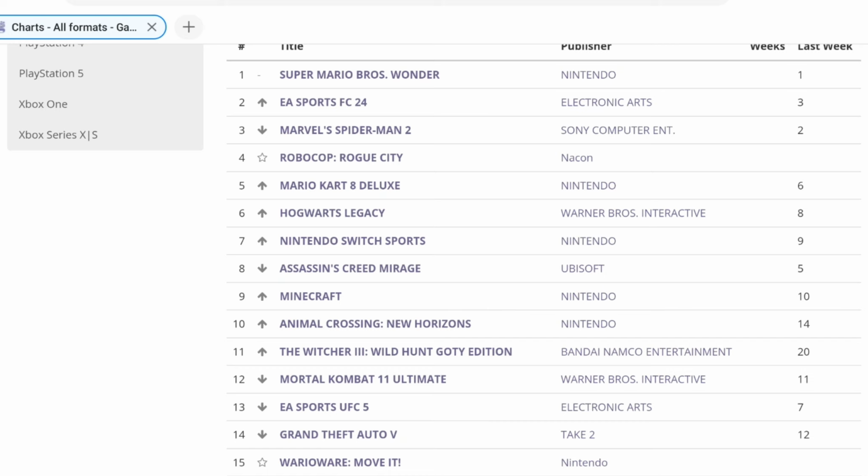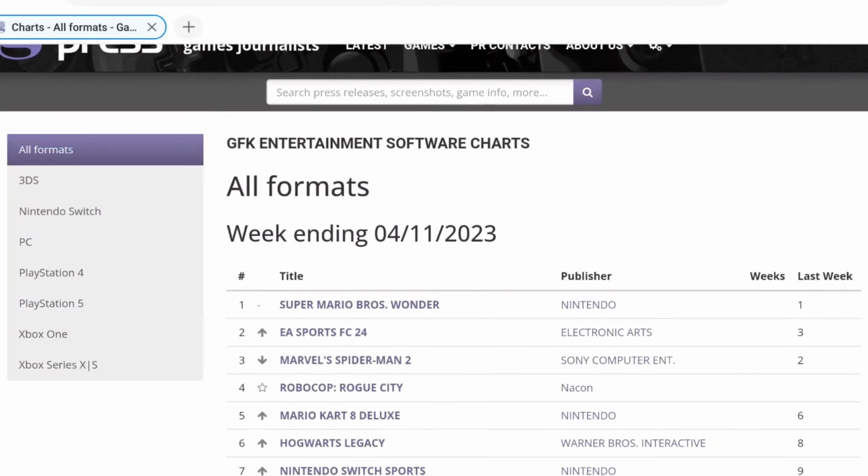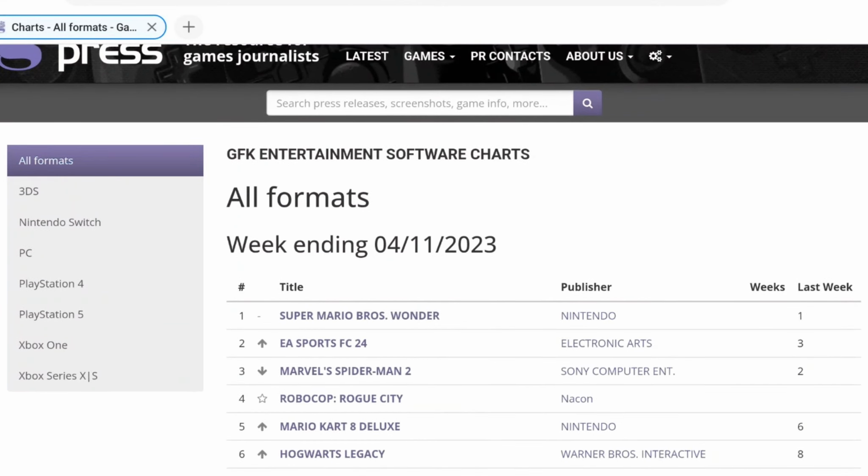Number 7 is Nintendo Switch Sports, published by Nintendo. Number 6 is Hogwarts Legacy, published by Warner Brothers. Number 5 is Mario Kart 8 Deluxe, published by Nintendo. Number 4 is brand new, and that's RoboCop Rogue City, published by Nacon. Number 3 is Marvel Spider-Man 2, published by Sony Entertainment.